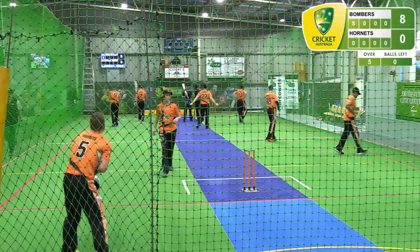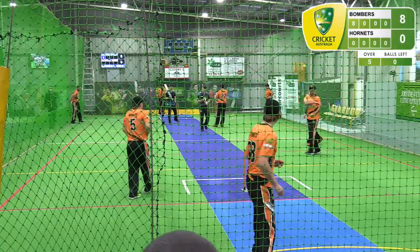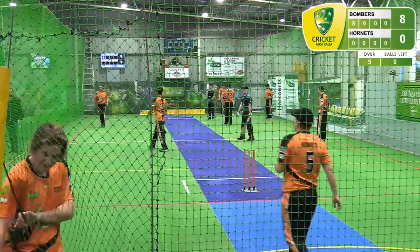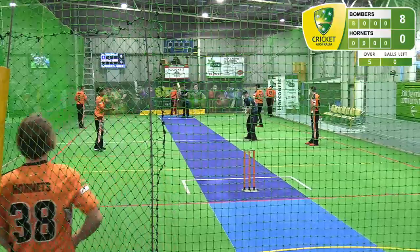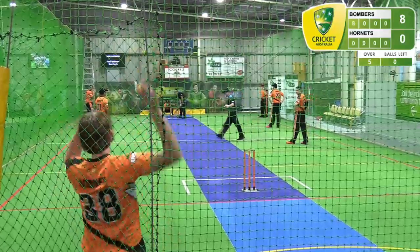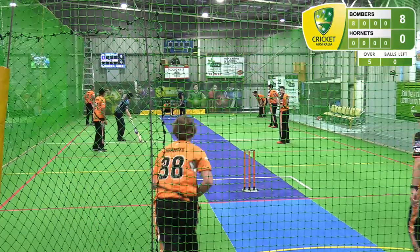So that's the end of the first innings for the Eastern Shore Bombers. They end up on 8. Into the crease come Ben Harris and the captain, Tom Robinson. You'd know a fair bit about this partnership too. Yeah, obviously Ben's my brother, so I've bowled plenty of balls to him over my 43 years.